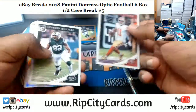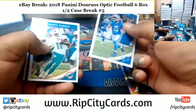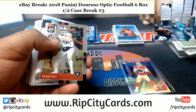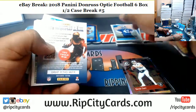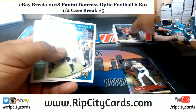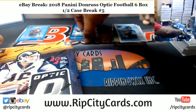Wow. Alex Collins, Ravens to 99. Darius Guice, Redskins, 149. A Velocity insert for Marlon Mack, Colts. That was not numbered, but it is nice looking. All right, that's one box down. Keep it rolling.